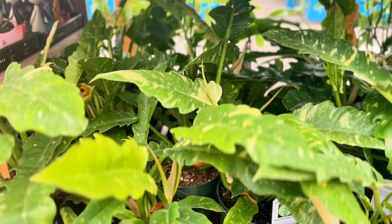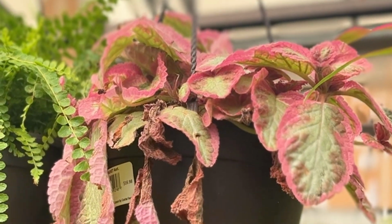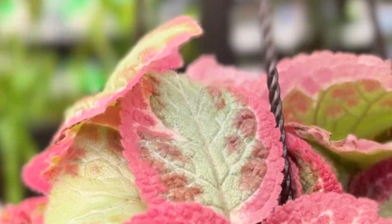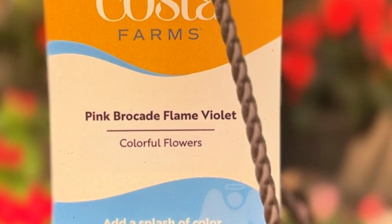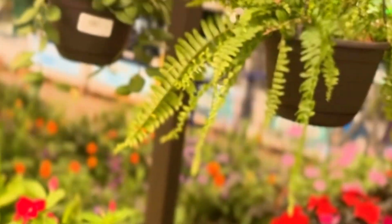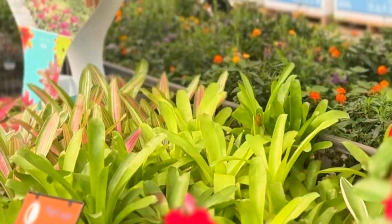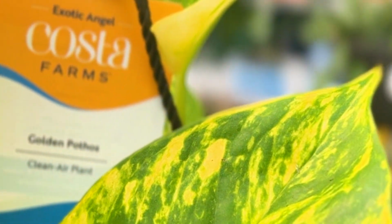So after checking the philodendrons, I found another beauty that caught my eye. The pink variegated flame violet. This one's got a whole different look. Wow, there were so many beautiful plants. This pothos was breathtaking. The variegation in it was so intense.